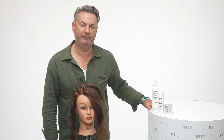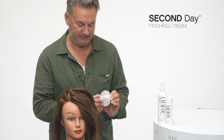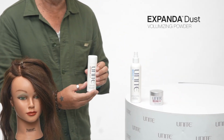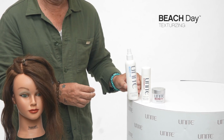I want to introduce to you today 3 key products that are great for volume and adding effortless texture to the hair. And they are going to be Second Day, it's a finishing cream. Then we have Expander Dust, which is a volumizer. And then we have a hybrid, which is Beach Day.